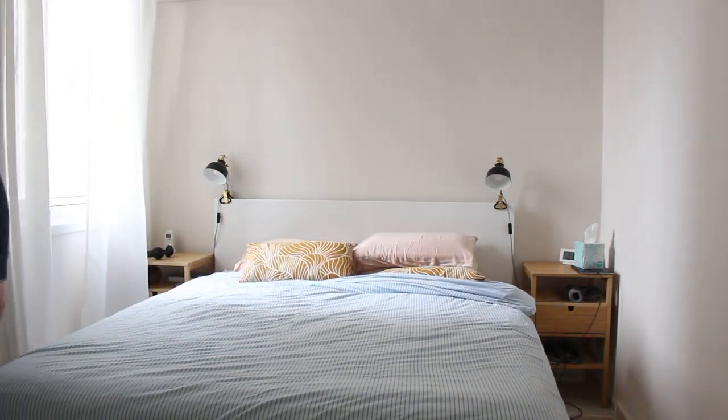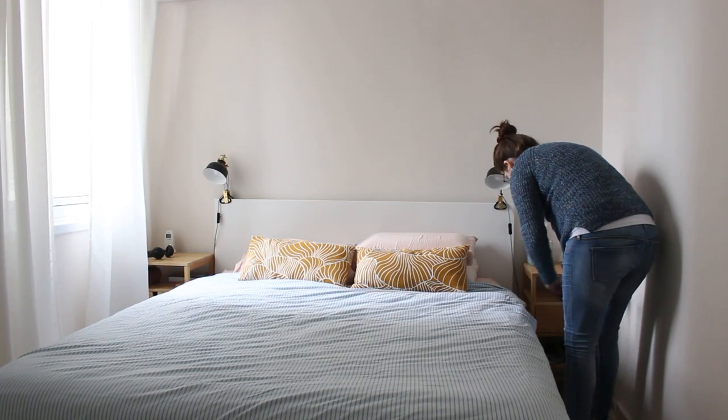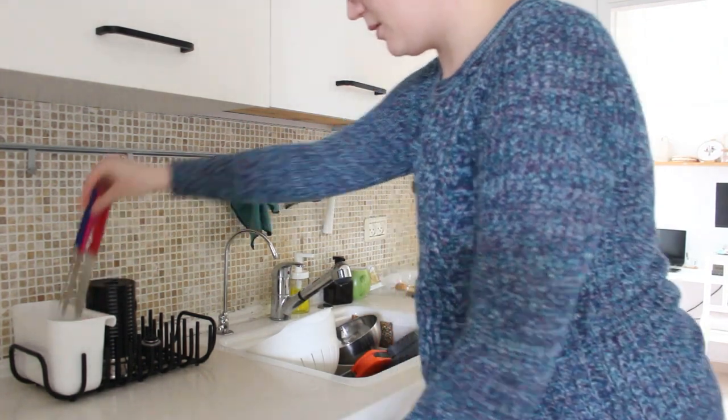I do have more sheets that I do like, but they're in the laundry. We mostly have white sheets. I think it gives everything like a cozier look and more expensive look maybe.